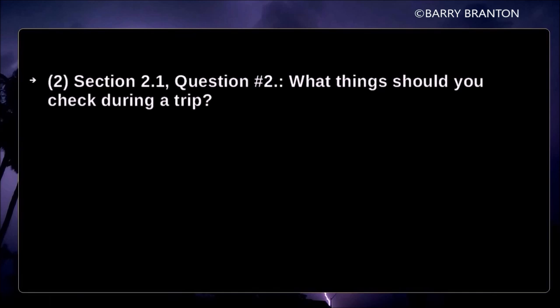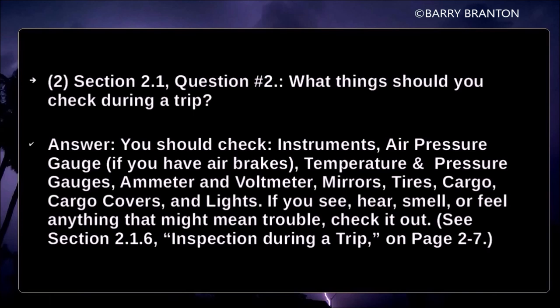What things should you check during a trip? You should check instruments, air pressure gauge if you have air brakes, temperature and pressure gauges, ammeter and voltmeter, mirrors, tires, cargo covers, and lights. If you see, hear, smell, or feel anything that might mean trouble, check it out.